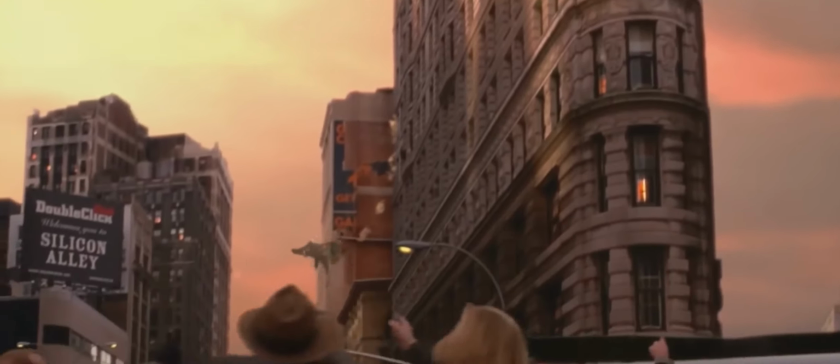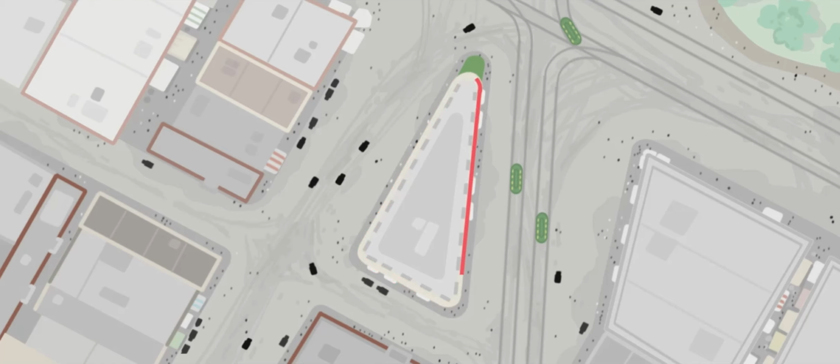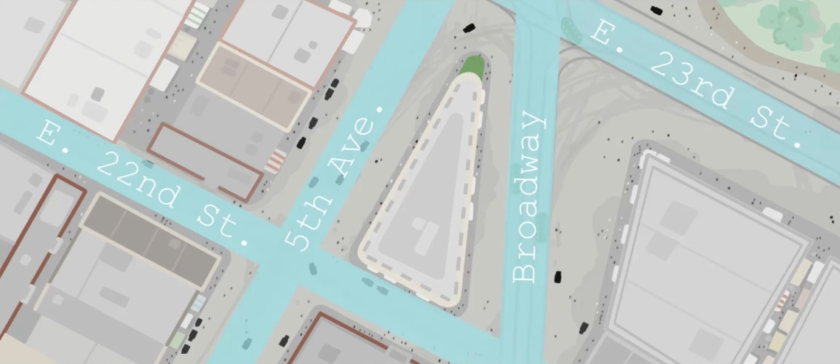But even if you haven't seen it, maybe you don't know the history behind it. So here we go. This was one of the city's first skyscrapers, completed in 1902 and taking up an entire block between 5th Avenue, Broadway, East 22nd Street, and East 23rd Street.